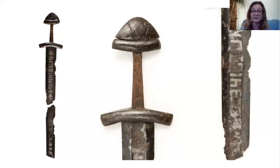The handle as well, it would have originally been inlaid with silver, so you'd have had really fine strands of silver that would have been hammered into the pommel and the hilt of the sword. And then round the handle you would have had some cloth wrapped around it as well. So in the centre you can see a couple of lines going across the middle of the blade, and that's some residue left over from where the fabric has rotted away.